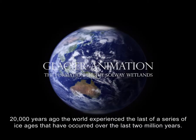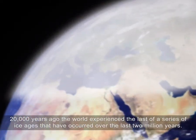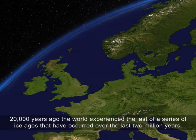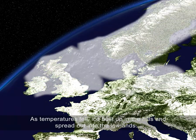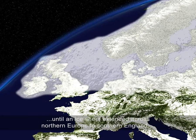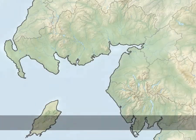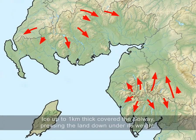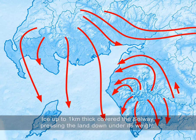20,000 years ago, the world experienced the last of a series of ice ages that have occurred over the last 2 million years. As temperatures fell, ice built up in the hills and spread out into the lowlands until an ice sheet extended across northern Europe to southern England. Ice up to 1 kilometre thick covered the Solway, pressing the land down under its weight.